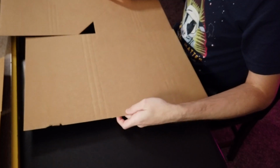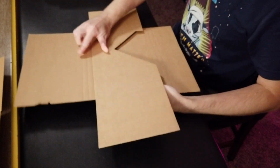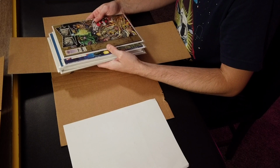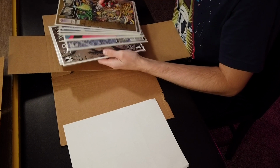So the T-mailers kind of come like this, and they have all kinds of perforations here. So first things first, you want to bend this one in like that. And we'll do that. Since we're doing 25 books, I usually split this up into 3 separate T folders, and then we wrap those all up and then make sure it's not going to move around much in the box. So we've got about 8 books per folder. So 1, 2, 3, 4, 5, 6, 7, 8.